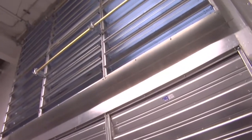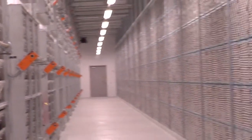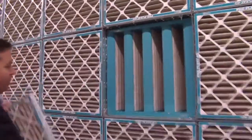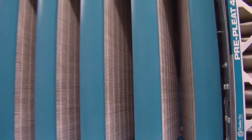And then it's going through a bank of filters. There's actually two sets of filters on here. There's a coarse filter on the outside, a relatively inexpensive filter. Underneath it is a much more expensive filter you can see from the other side. So there's a much more fine filter. Filters, filter replacement, and other things.